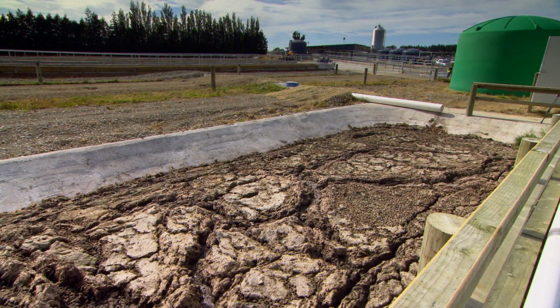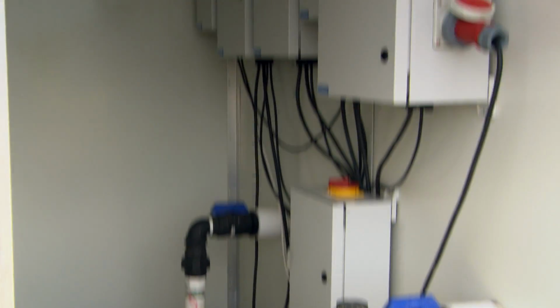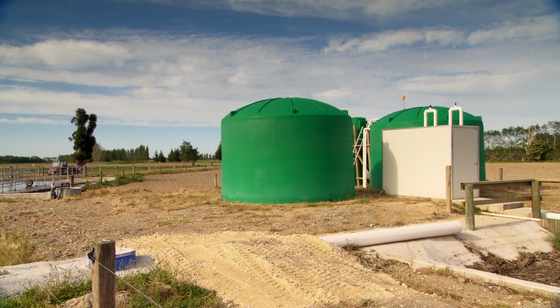The cost of this is for a full turnkey unit. You're getting your pumps, you're getting your control gear, you're getting your irrigators, you're getting your pond, you're getting your tanks, you're getting the green wash, you're getting the whole lot for about two-thirds of the price of actually just digging a hole in the ground.